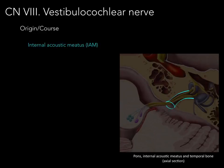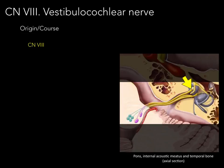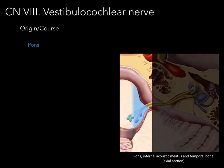The next portion is the internal acoustic meatus, and that is the canal within the petrous part of the temporal bone where 7 and 8 course. And you can always see the opening in the internal surface of the skull. Then there's the course of cranial nerve 8 from the cochlea and the vestibule all the way over through the internal acoustic meatus and coming to the pons.